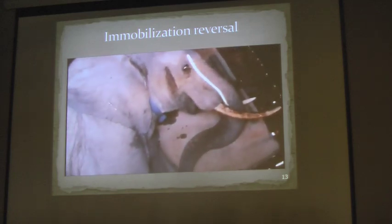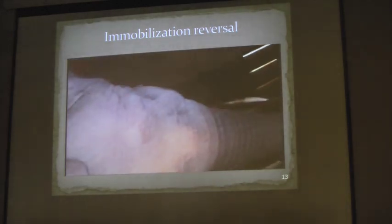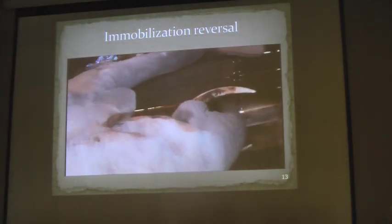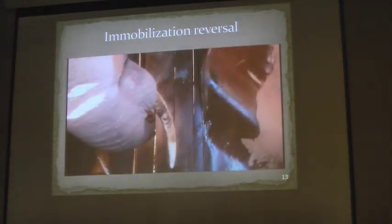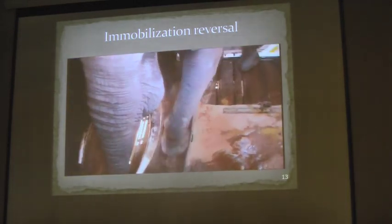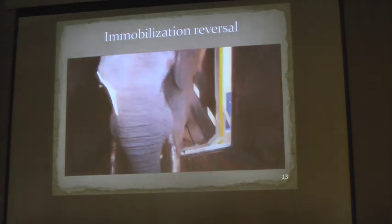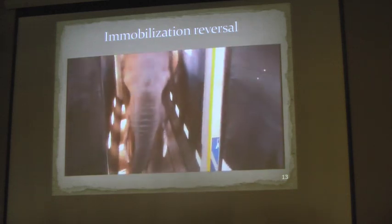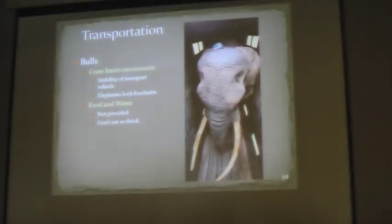And this is just a brief video showing a bull elephant recovering in the crate. You can see the conveyor belting that's left on the ground. And then you can see him transitioning from the recovery box into the transport crate. And then the doors are closed. So now you very effectively have your elephant in your transport crate.